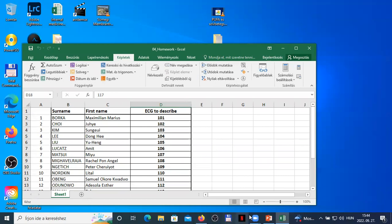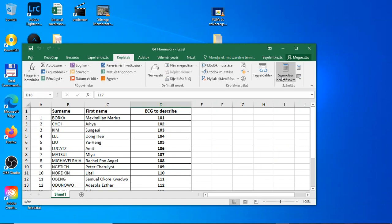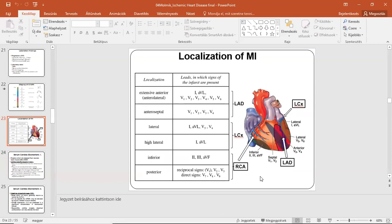Okay. Professor? Yes? I have a question about the localization of the MI. So in this PPT, if we have ST elevation in the 2, 3, AVF. Inferior leads, yes. It means you do have an inferior MI, yes. So if we have ST elevation in the 2, 3, AVF leads, it means we have the inferior right MI. Right. But, it's the diaphragm, yes, okay.